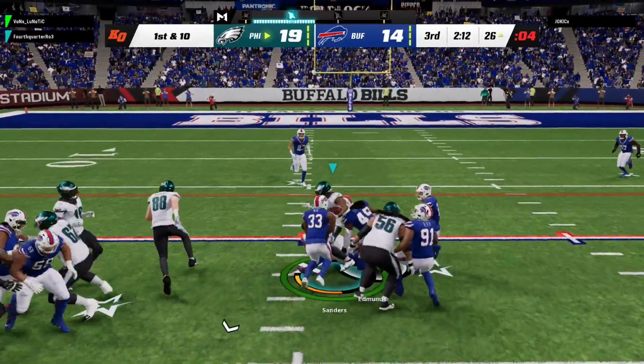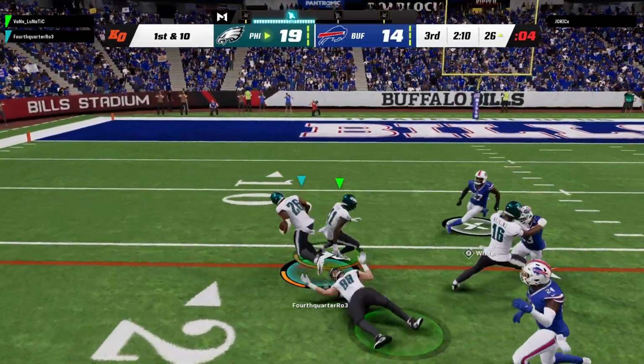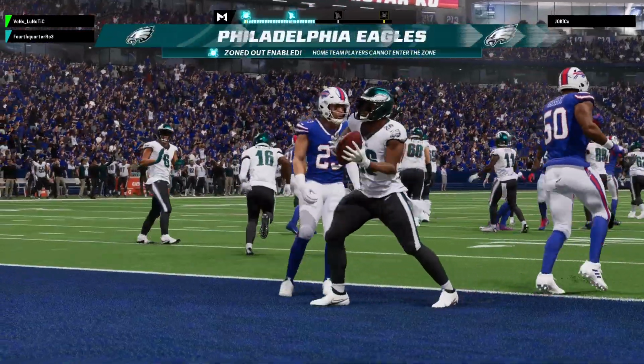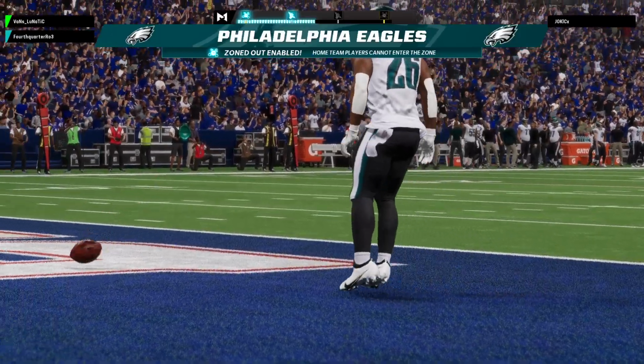Right back to Sanders on 1st down. And he is into the end zone. Touchdown, Philadelphia.